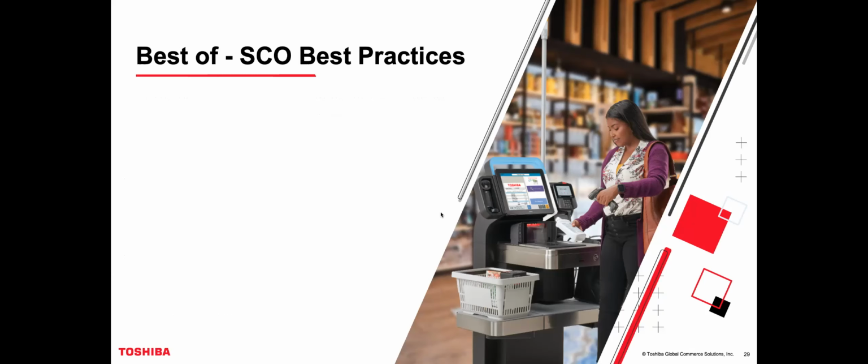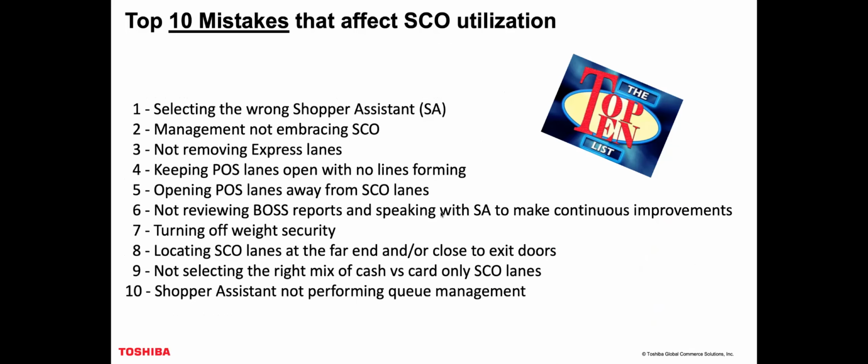So let's dive into self-checkout best practices. If you've seen me do a recent best practice presentation that takes roughly an hour to an hour and a half, I came up with a top 10 list. At the end of the presentation, people say, what affects SCO utilization? What is SCO utilization to begin with? When I say SCO utilization, that implies what percentage of your transactions are going through your self-checkout lanes, right? Not revenue, but transactions.